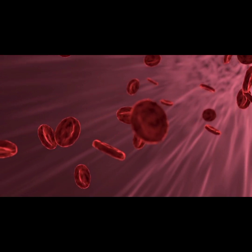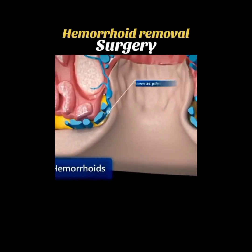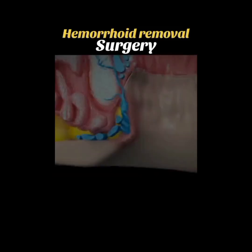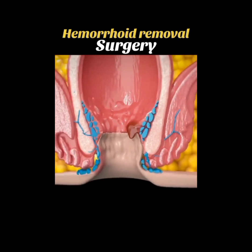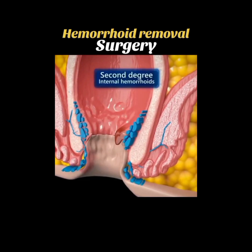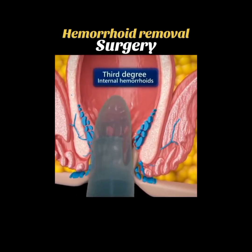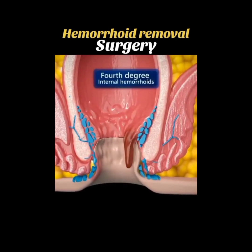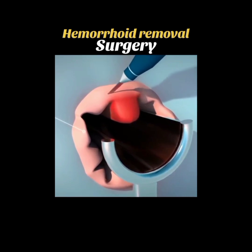Here are all the surgical interventions commonly used in the treatment of hemorrhoids. 1. Hemorrhoidectomy. This surgical procedure involves the removal of hemorrhoidal tissue. It is typically recommended for severe cases of hemorrhoids or when other treatments have failed to provide relief. During a hemorrhoidectomy, the surgeon may remove internal or external hemorrhoids or both. The procedure is usually performed under general or regional anesthesia.